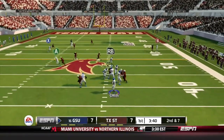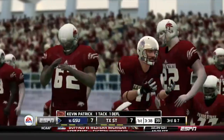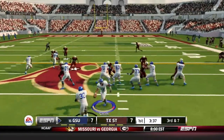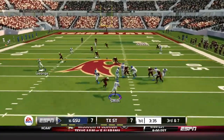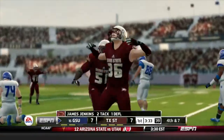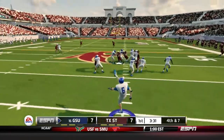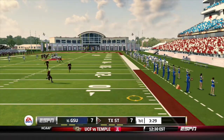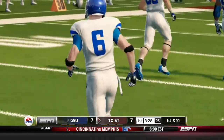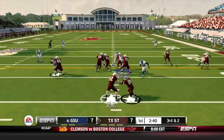Smith back to pass. They have good field position here, and he's going to try to the sidelines there for Jackson, but it is deflected by Kevin Patrick. 3rd and 7 now. Smith under center will fake the handoff, drop back, fire deep in double coverage for Mark Moore, but it's incomplete, and Georgia State has to punt here. The ensuing punt here, the kick downfield is downed inside the 5 at the 3, and Georgia State takes over on defense here. 3rd and 2 now.